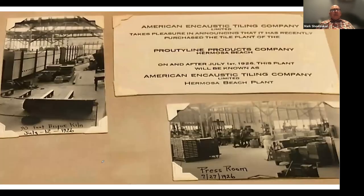This was a kind of an interesting find out of the family album showing when American Encaustic bought the tile company, and some other pictures inside the tile factory.